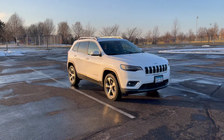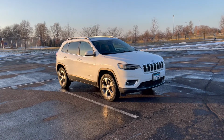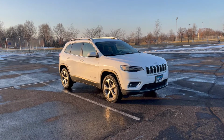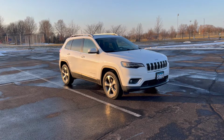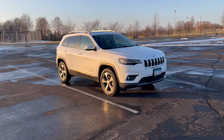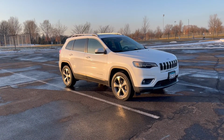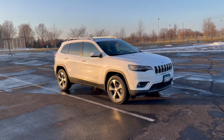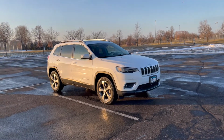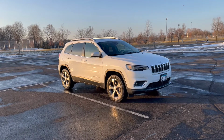Hey everyone, I'm here with a 2019 Jeep Cherokee Limited, and this has the 4-cylinder turbo with 270 horsepower and 295 foot-pounds of torque. This is a nearly fully loaded Limited. It's just missing the luxury package, which has the cooled seats and the carpeted rear mats in the trunk area. But other than that, this vehicle is pretty much loaded, and stickers for a little tick over $39,000 with destination. And this car is new to the family.